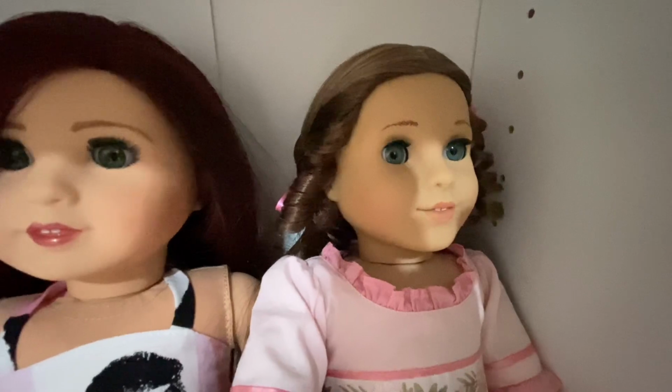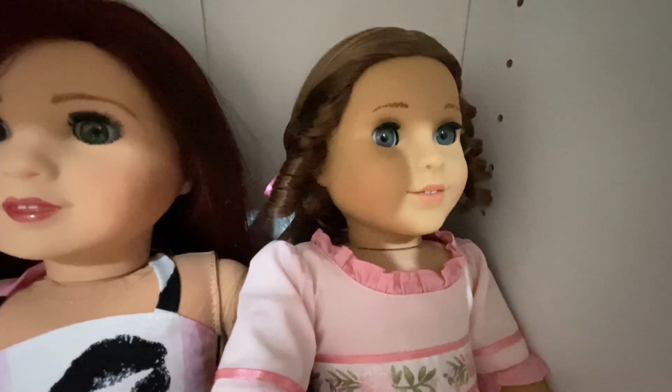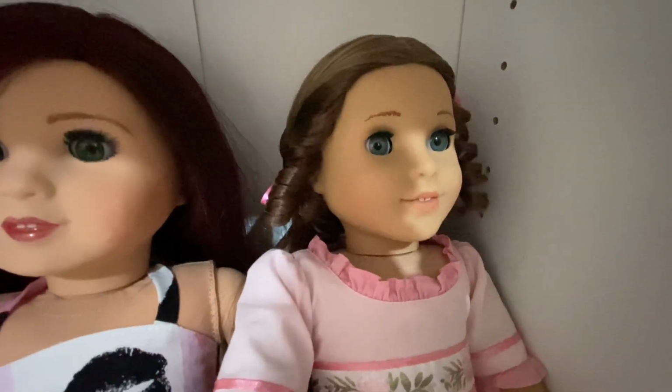Then in July as well, I found a Marie Grace Gardner brand new in box on Mercari for $130. She's in pristine condition. She's adorable. I love her so much.